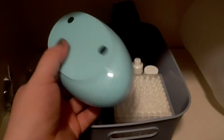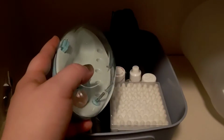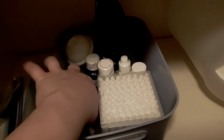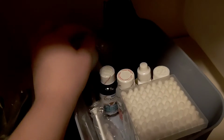I have a little, what do you call these? A filer. It's one of those electric ones. It doesn't stay in its little spots, but it's not in there right now because it's in his hospital bag or his diaper bag. I have some syringes here. I have a nose thingamajigger. I actually have two of them. There's another one right here.